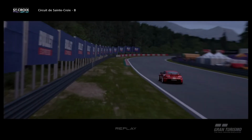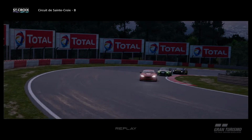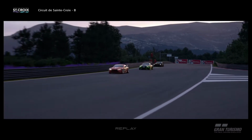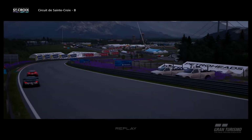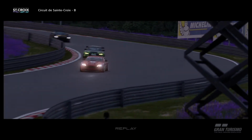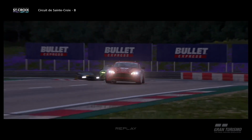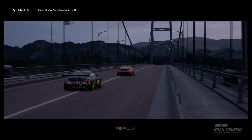I'm going tight here, trying to protect the corner as much as possible. So you see that the first three cars have pulled away from the rest of the pack quite a bit. And I'm just trying to go as clean as I can, not make any mistakes. And I'm on soft tires, of course, so is the guy behind me, the TT. And I'm going to show an example in a little bit of the tire wear between the two cars.